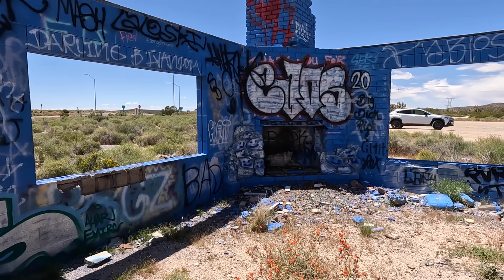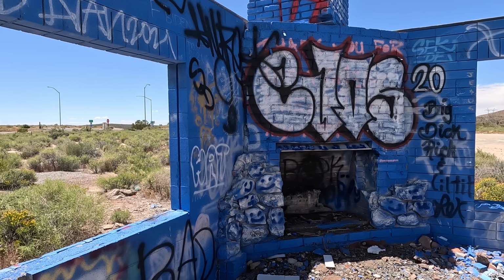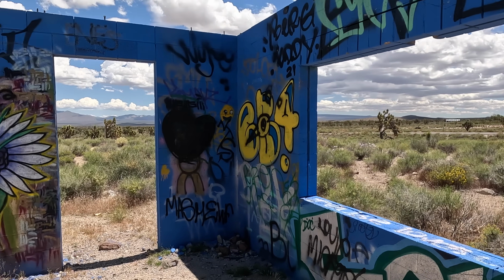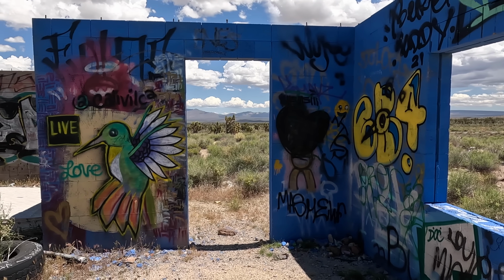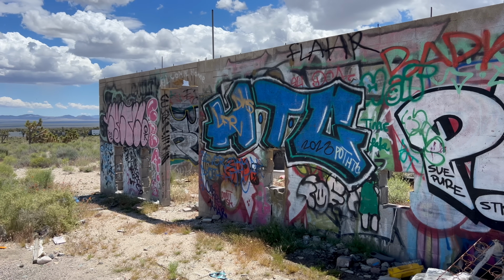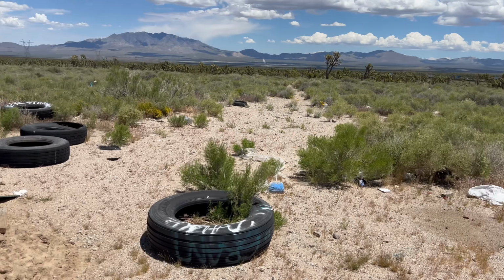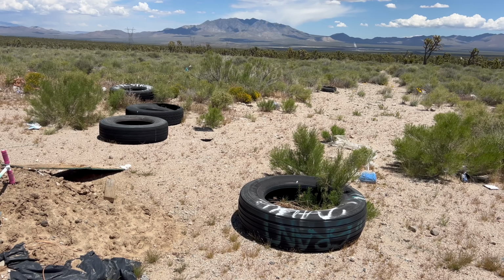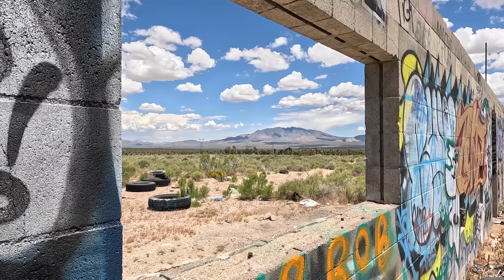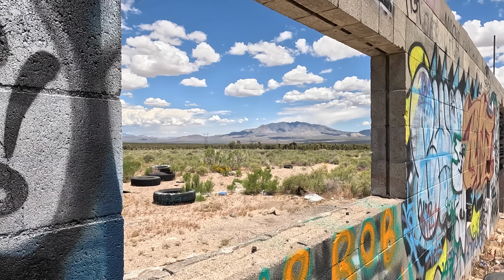Here's the fireplace. The reason this building is blue is years ago someone came in and painted it blue to try to cover up all the graffiti, and you could see how that worked out. Like I said, I'm not sure when this place closed down, but I wouldn't be surprised if one day the owner just retired. This is a pretty good view of Clark Mountain through the cafe window, but now we're going to head downhill to our next forgotten spot along the freeway.